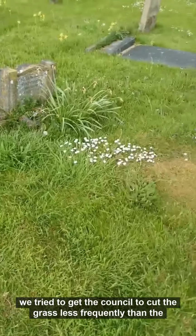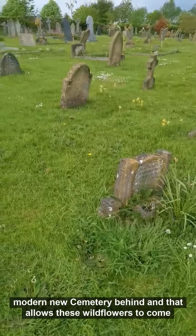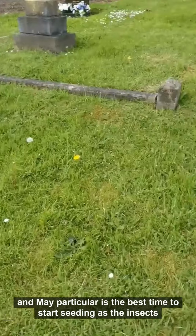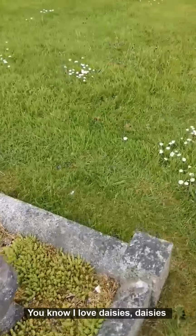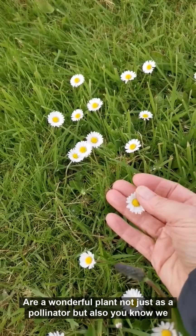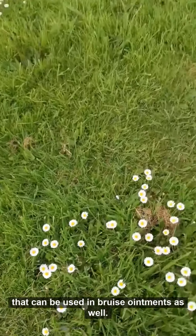We tried to get the council to cut this grass less frequently than the modern new cemetery behind, and that allows these wildflowers to come. May in particular is the best time for them to start seeding, as the insects come out of hibernation and they need the nectar. And you know, I love daisies. Daisies are a wonderful plant, not just as a pollinator, but also, we all made daisy chains as kids, and they are kind of like our natural arnica. They can be used in bruise ointments as well.